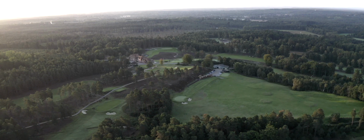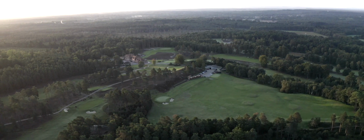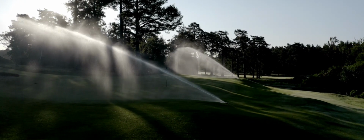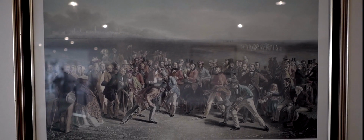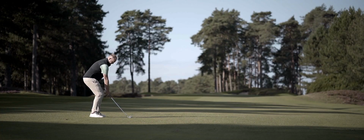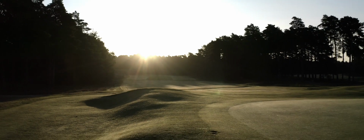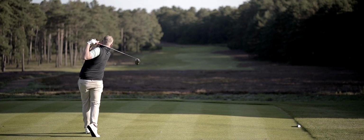And in the 1920s, Herbert Fowler was commissioned to design two courses here, and he paid homage to the land's military heritage by simply naming them the Red and the Blue, symbolising two opposing sides in battle. The heaths of the Berkshire Surrey sandbelt provided the ideal golfing turf. Fast draining and springy soil, natural undulations to encourage shot making, and swathes of purple heather to capture wayward shots.